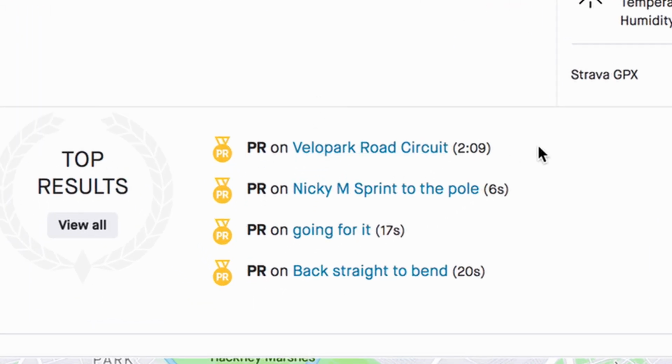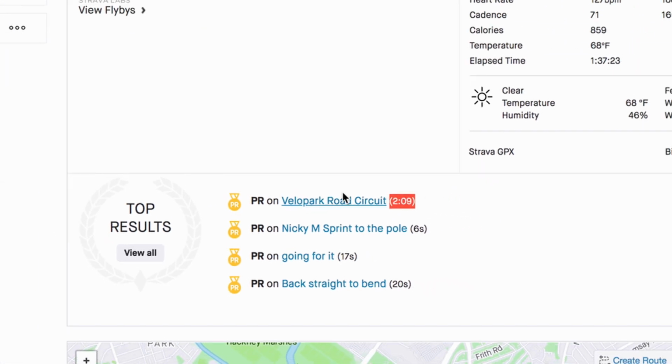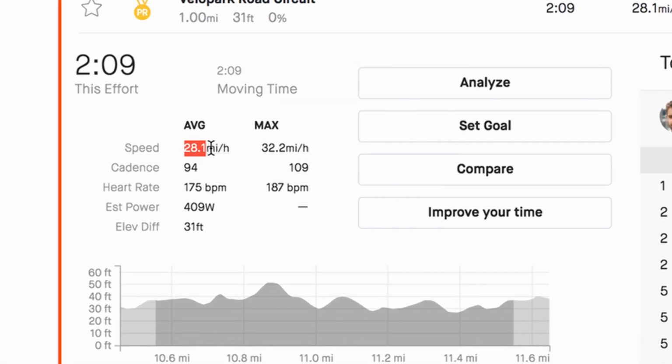And we did it, there you can see, 209. We got 209, let's click through so we can get a bit more detail. Average speed of 28.1 miles per hour. Average 175 beats per minute, 187 beats per minute max.